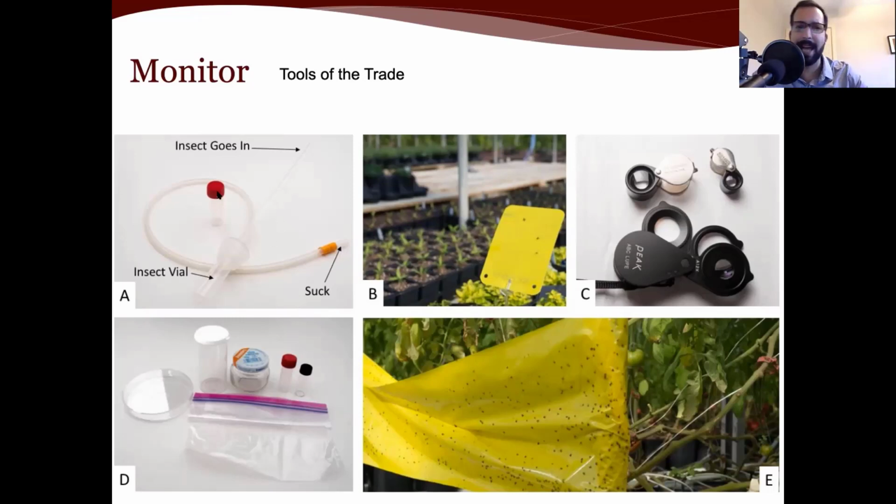We also have aspirators. So in this case, you have a little vial right here. You have this thing where you cause suction. So you suck in here, it creates a little vacuum, and your insect goes in here. You got to make sure there's a filter in here unless you're planning on having an insect smoothie that morning. And that filter will prevent that insect from going back in that straw into your mouth. This is one way of collecting these insects in vials.